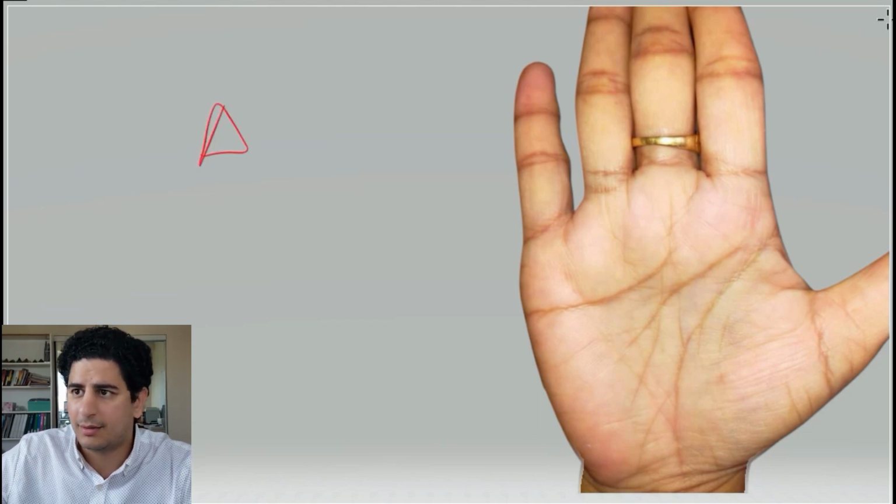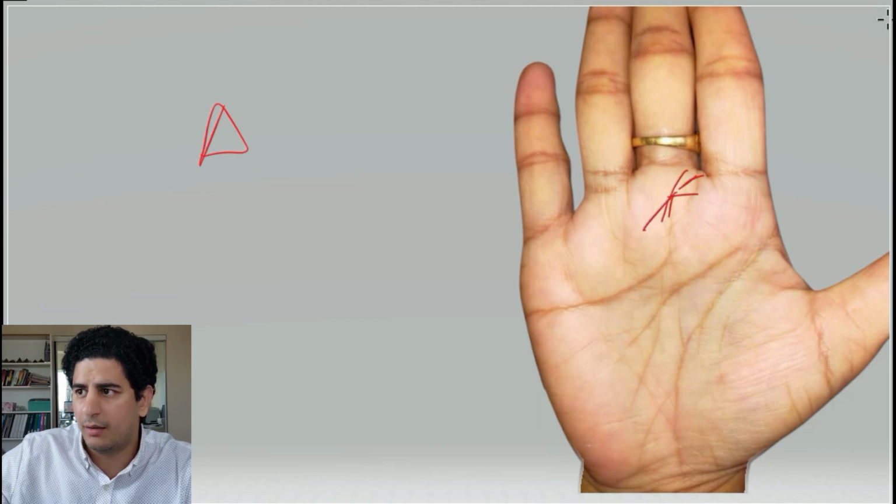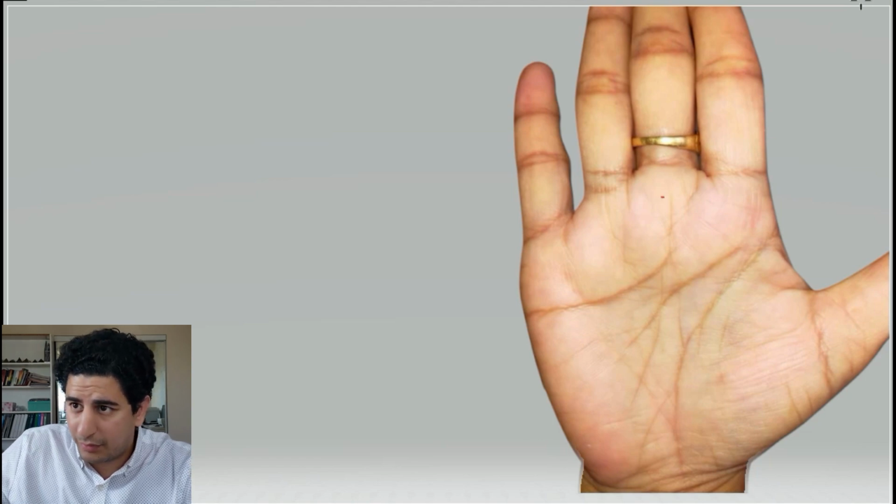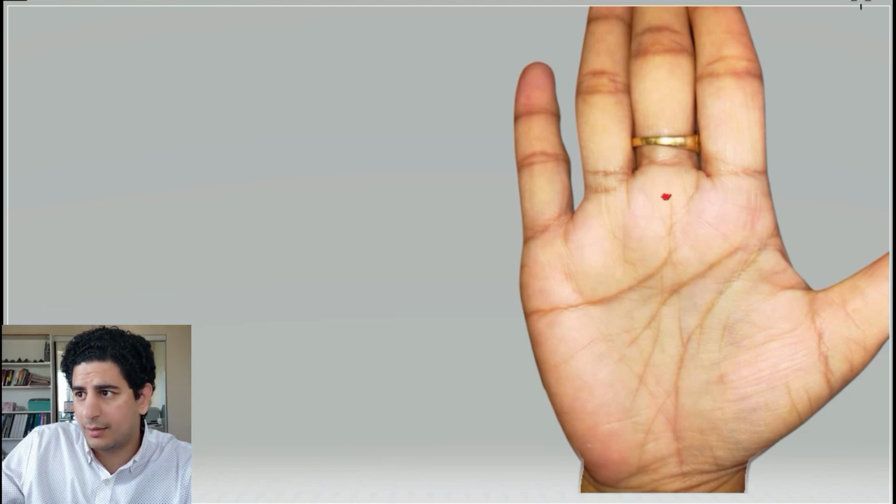Okay, now you have to also analyze the apex, as we have discussed earlier. The apex is a kind of triangular thing which forms on the mount. Let me show you an example of how the apex looks. The apex is something like this, and if the tip of the apex comes in the center of the mount, that is very, very auspicious.